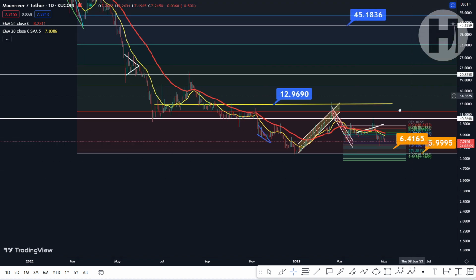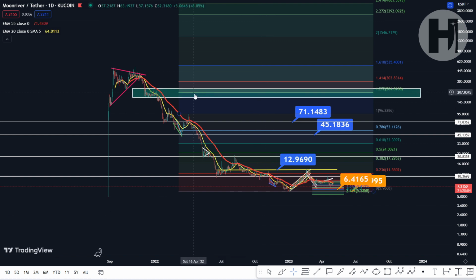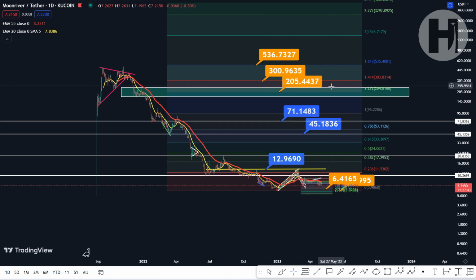Now, if we're looking at the next targets in terms of the bull market targets, then like we've talked about the 1.272 and the 1.414 in the previous updates, those would be our major targets. So this would be $205 roughly, and the 1.414 would be $300. And the 1.618 would be $536. So basically getting to $200 is a 30x from where we are right now approximately. So I would say that's the more plausible outcome.